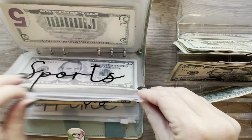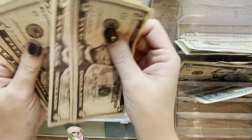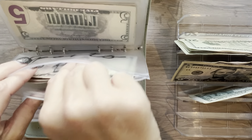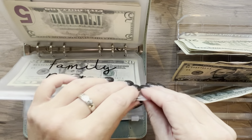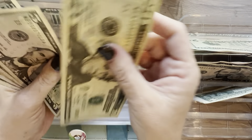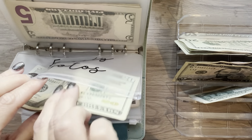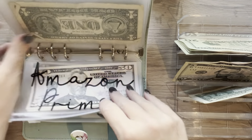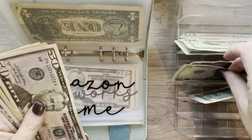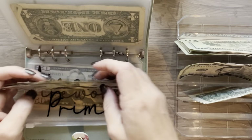Sports gets $5, which has 5, 10, 15, 20, and 25. Family photos gets $5, which has 20, 25, 30, 35, 40, 41. Amazon Prime gets $5, which has 50, 70, 75, 80, 85.